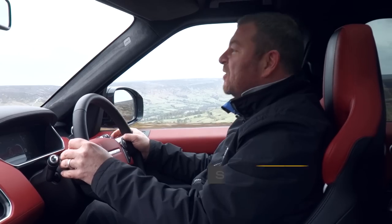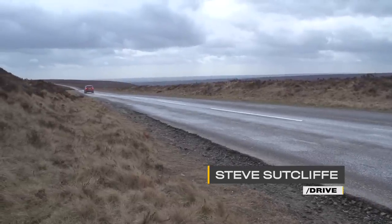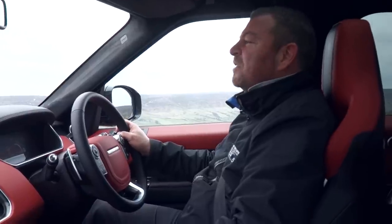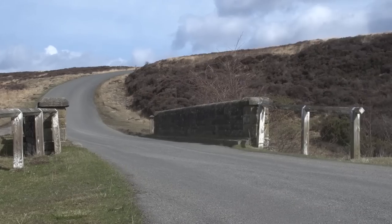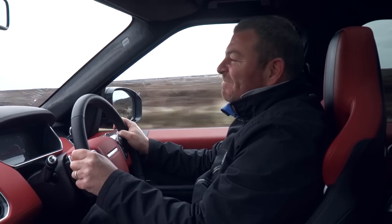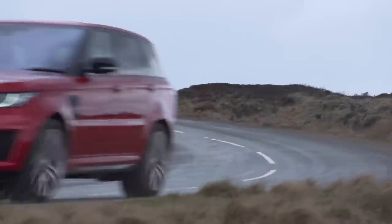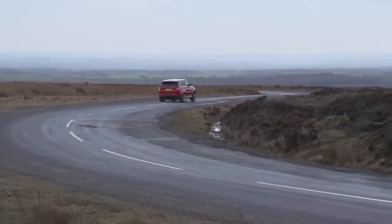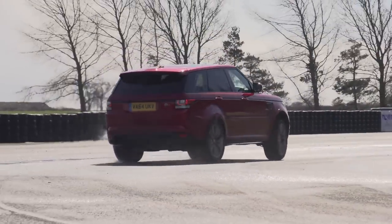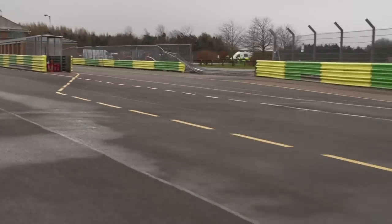I mean, it just feels like you are sucking the horizon towards you. It's outrageous. It's just tremendous, though. It's completely mental, this car. Proper bloody handling. That shouldn't happen. That shouldn't happen. You should not be able to do that in a 2.5-ton Range Rover. You're always going to have a monster amount of traction with four-wheel drive, even with 550 horsepower. It even stops quite well.